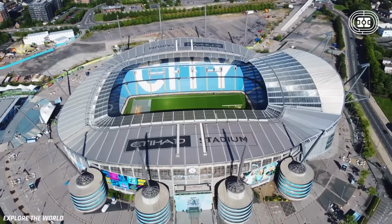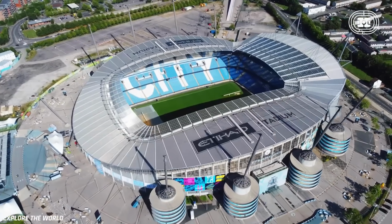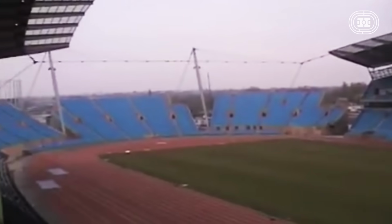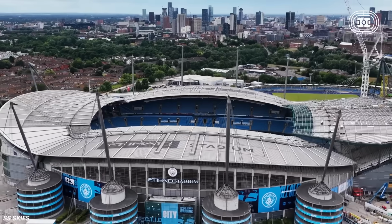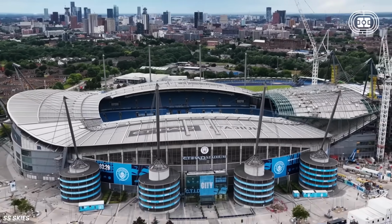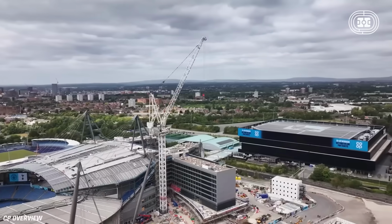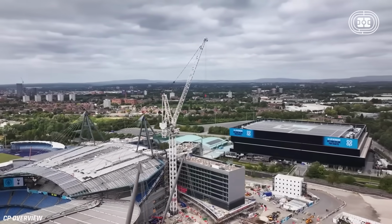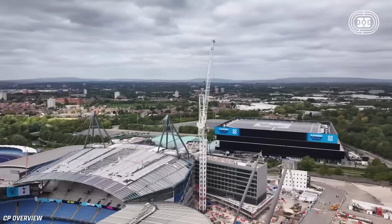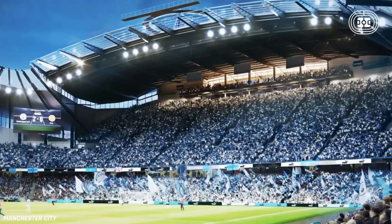The Etihad Stadium's evolution from its Commonwealth Games origins to a mega football complex mirrors Manchester City's rise. What began as a 38,000-seat arena with an athletics track has become a 60,000-seat, multi-tiered football fortress with bars, lounges, a hotel, fan zones, and a museum. The story of its expansion is one of ongoing ambition. City once again proved ready to invest heavily in infrastructure, honor its history with statues of club legends, and push the boundaries of what a football stadium can offer.